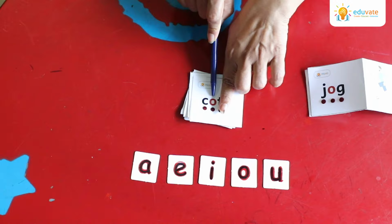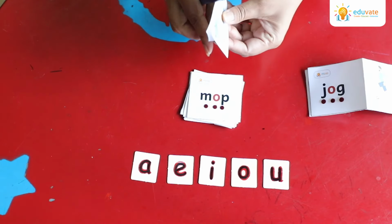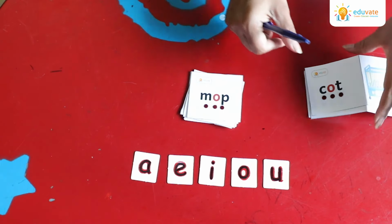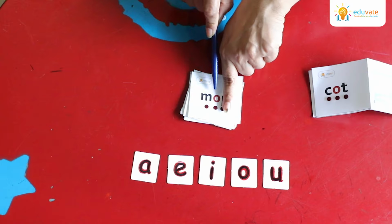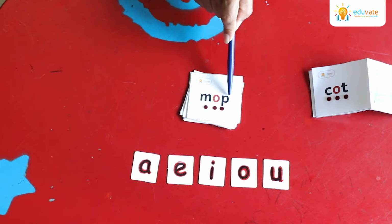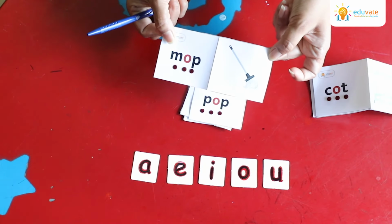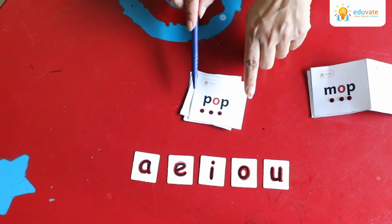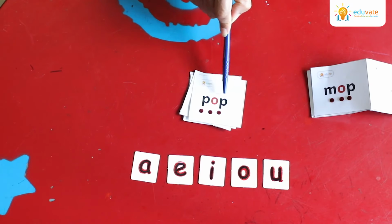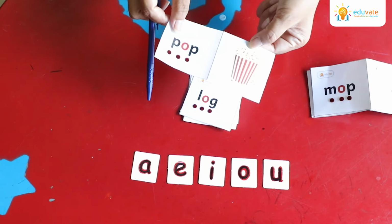O r, caught. Caught. A baby's cot. M o r, mop. Mop. A floor mop. P o r, pop. Pop. Corn popping.